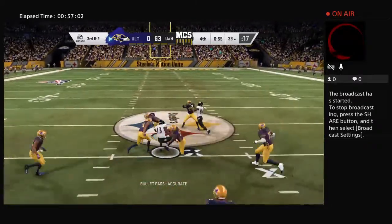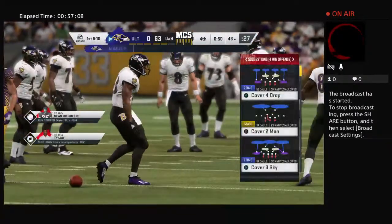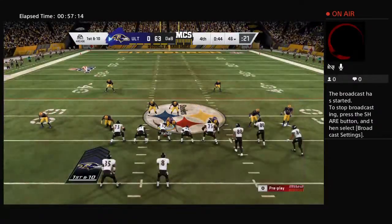Here's Young, and he's able to hook up with Michael Gallup. And able to get this one across the 45 before he's brought down. Young now, 13 out of 17 throwing the ball. He's got a first down.